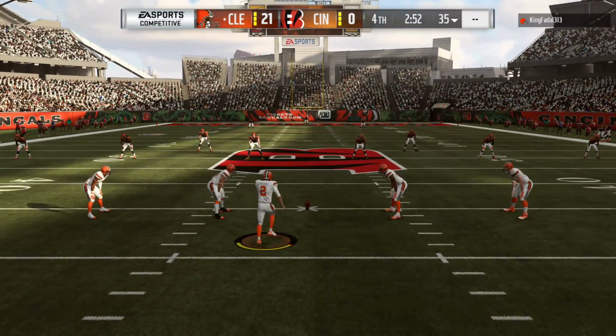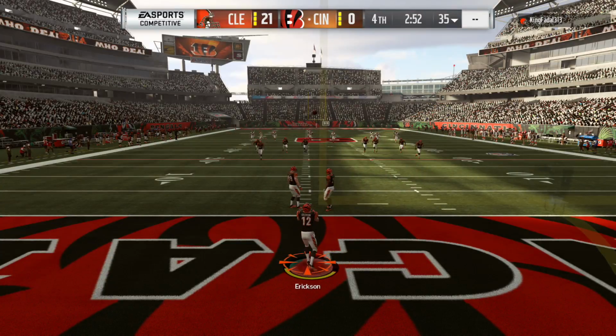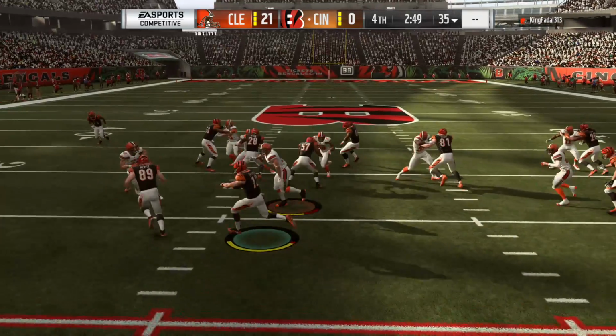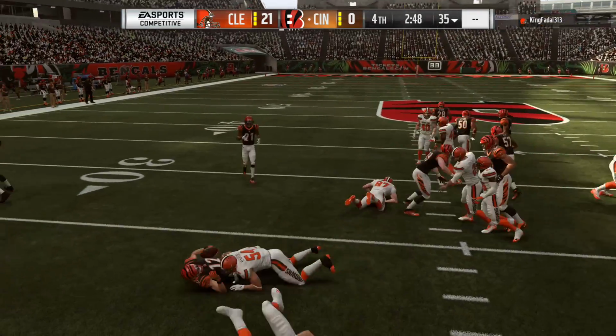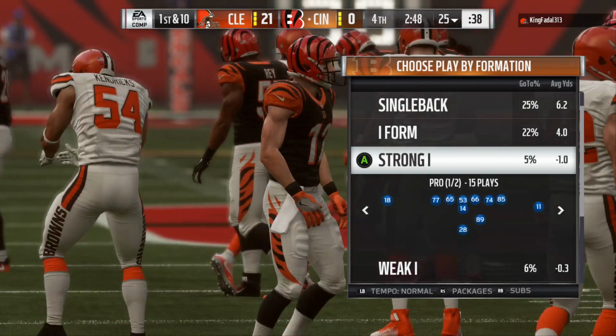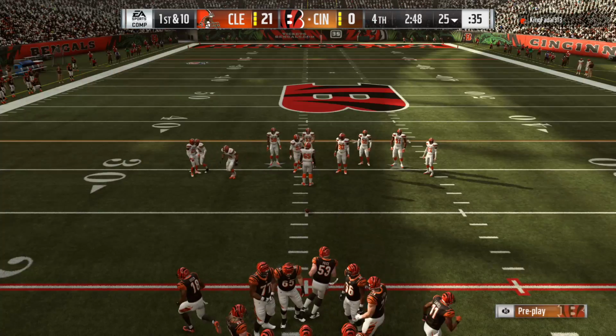Gonzalez now to kick this one away. That'll be taken in the end zone. And all that worked, but he stopped where he ultimately would have been, and he's simply taken a knee, and that's the 25-yard line. Cincinnati now ready to take the field.